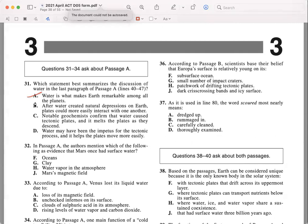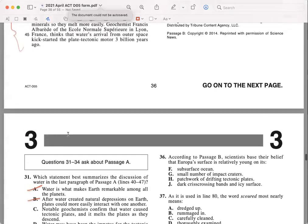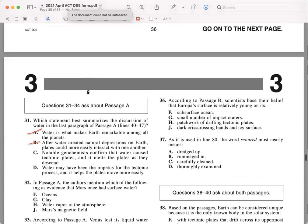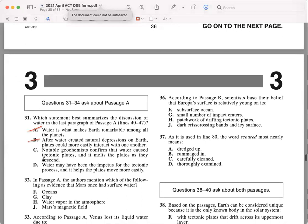Okay, so it's not A and B because those are discussed in previous paragraphs. I wouldn't say that water caused the tectonic plates. Yeah, it lubricates those plates and softens mantle materials, but it didn't cause the tectonic plates. So I'm a little skeptical of option C. But yeah, it may have been the impetus for the tectonic process and it helps the plates move more easily. So D, I think, is a better answer here.